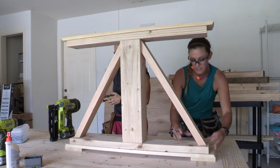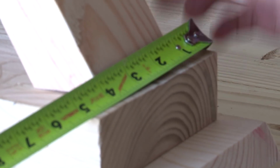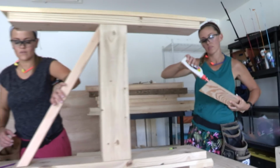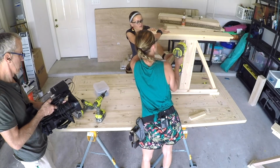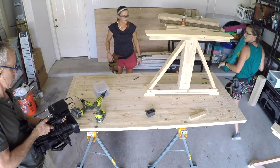These are only 5 inches wide each, so we're going to mark 2.5 on one and 1.5 on the other. We can see that that's going to be lining up. We've added some wood glue to each one, and we're attaching them in place using our 16 gauge nailer. I'm going in at a diagonal on each side, and then you can tap the nails in.